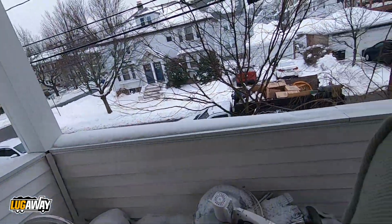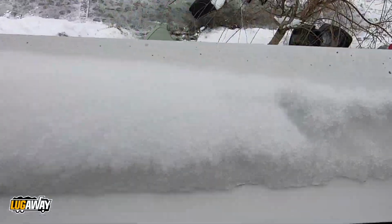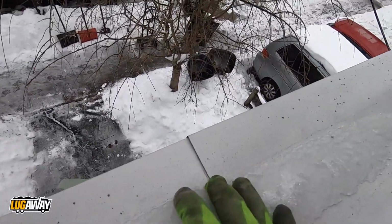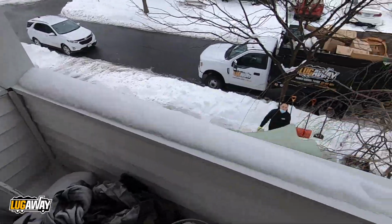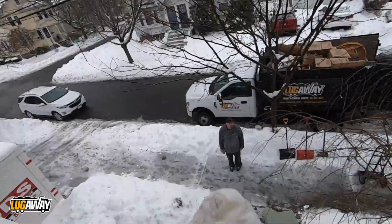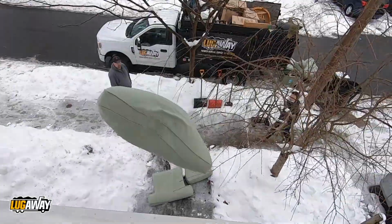All right. Well, we were gonna throw everything off, but I'm not gonna be able to throw those. I'm gonna throw these cushions off, that's about it. Connor, I'm just gonna throw these cushions down here. All this stuff up here has gotta be like barreled, so.